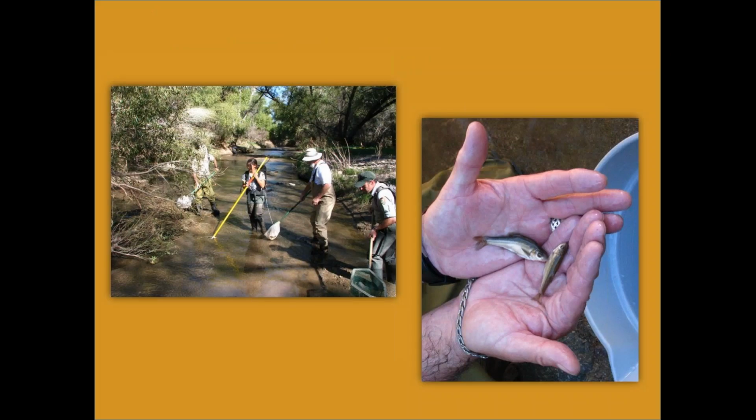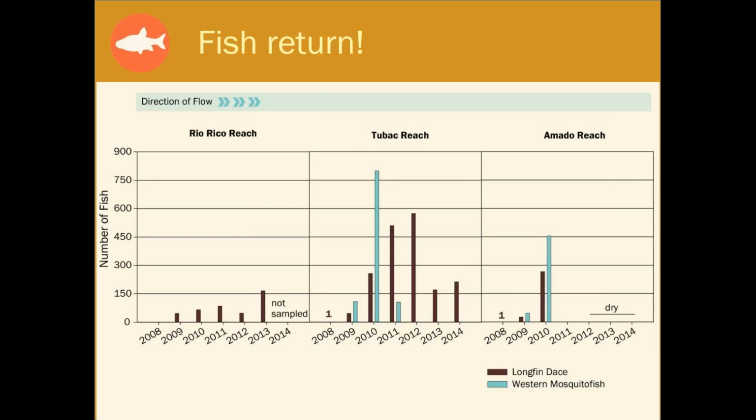And we have an annual fish survey that we do with multiple partners, and we're excited to find fish. And the fish are returning to the river, which is really excellent news. When I first started at Sonoran Institute, I went on a fish survey in 2007, and we found literally no fish. And then in 2008, the first survey for the Living River series, we found 1 species and literally 2 individual fish, one in the Tubac reach and one in the Amado reach. And then as soon as we had the upgrade in 2009, the numbers of fish increased dramatically.